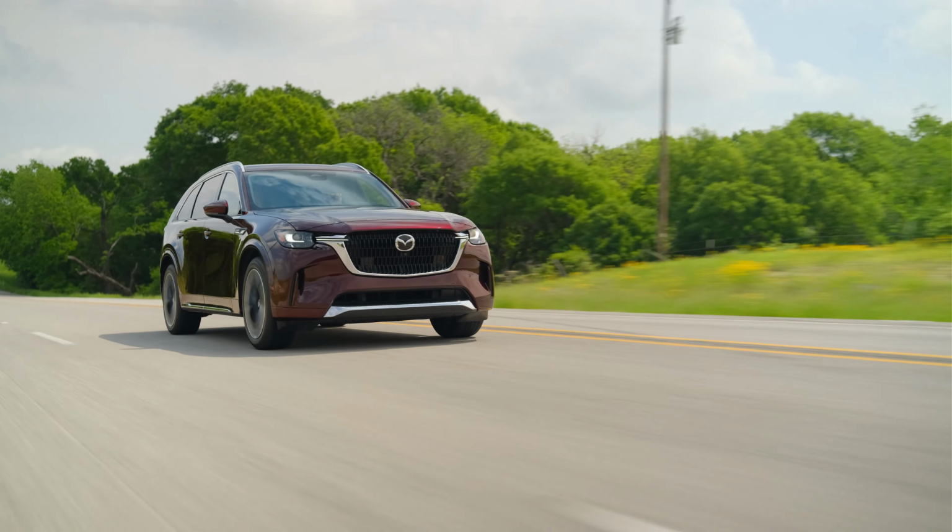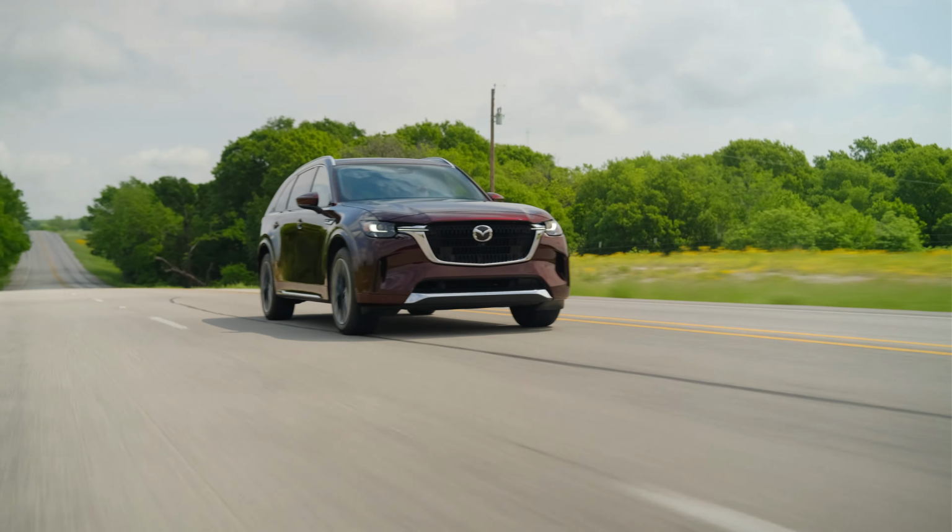Mazda is steering really well, and that is the same thing here. It weights up so naturally. It's like your fingertips are on the ground. It's so great. I like that.